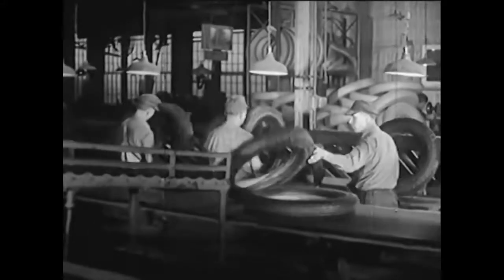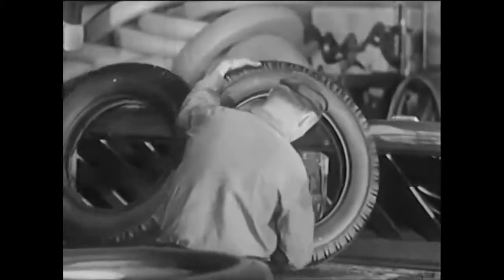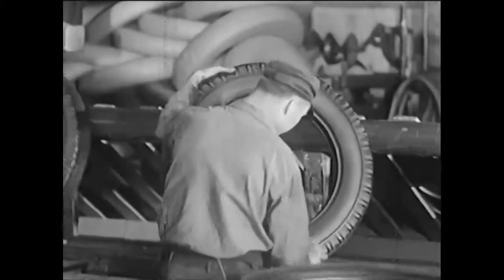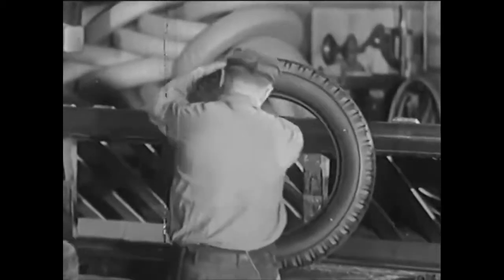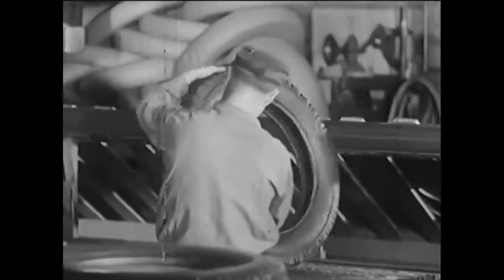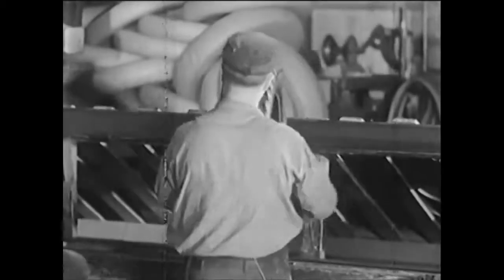In spite of the thoroughness, the constant check during each phase of manufacture, every tire is thoroughly inspected inside and out. No blemish or imperfection is overlooked. Every tire must check with the exacting specification set for it. Specification set by one of the most outstanding groups of research engineers and chemists in the industry.